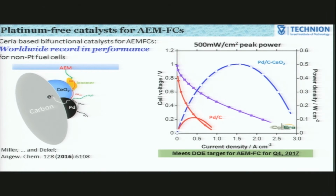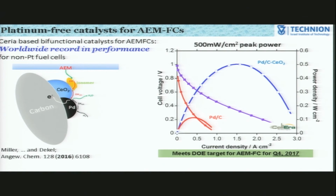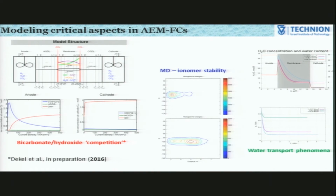And this actually meets the DOE target that was set in April in Phoenix for this technology, which was targeted for the end of 2017. So we are ahead of that schedule, and that's a very nice result. We are working at the Technion on improving this, and this seems to be very initial work toward being able to get much more power than we need.